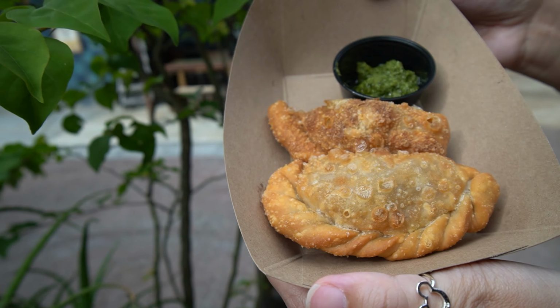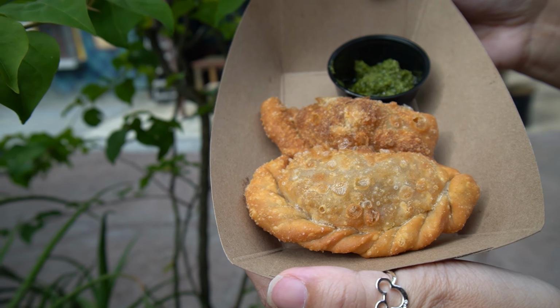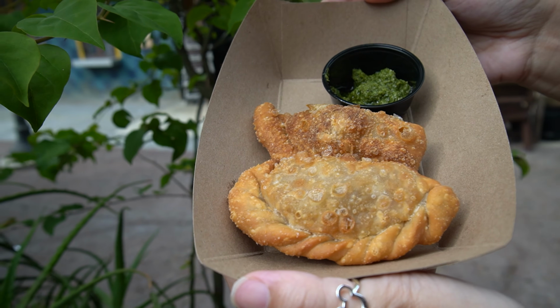Nice and flaky. I love the crust in the hand pie. As it is, I give it a 4 out of 5 plus. I think $10 for 2 is probably better than you can expect at most quick services at Disney.